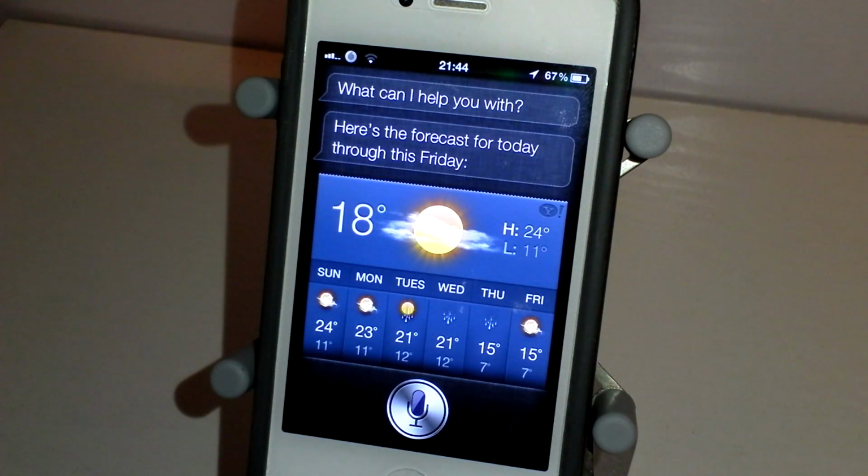Forecast for Telford today is fair with a maximum of 24 degrees and a minimum of 11 degrees. It is currently 18 degrees.